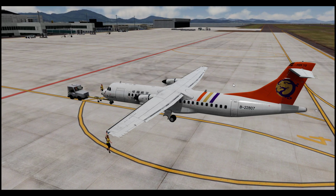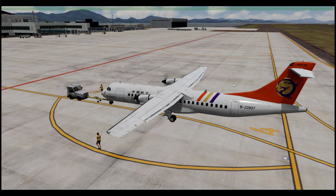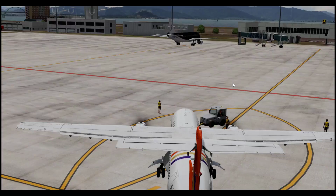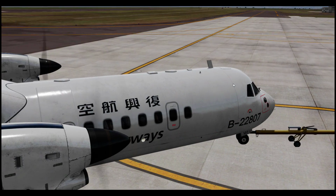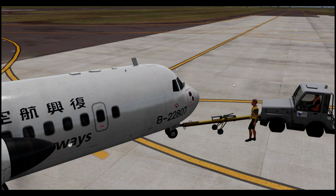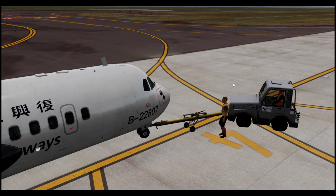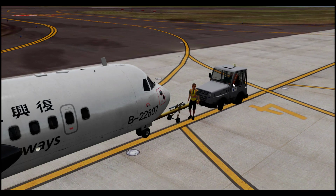It's a pretty livery. Just not the one I want. I mean, when you've got everything working right, it is nice.